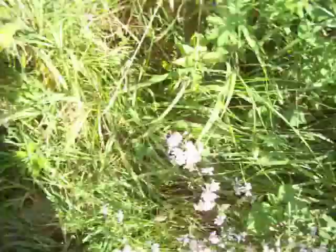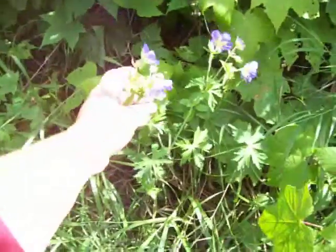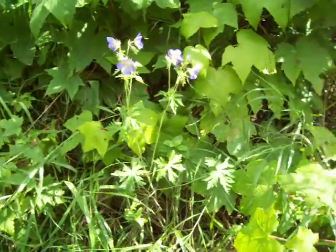Let's see, this used to be a nice mown pathway when I had a lawnmower. Looks like I have a log down here. This, I found out the name of it, but I forgot now. It starts with a C, I think. But it might not be.